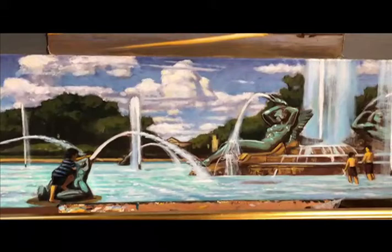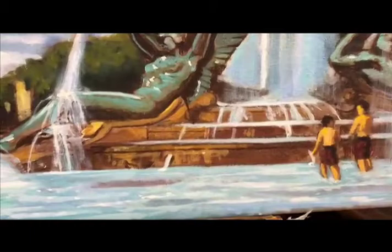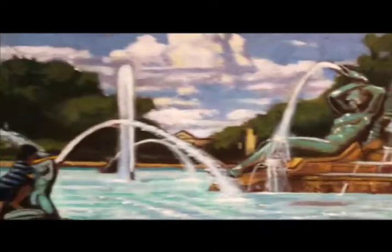Okay, this lower one was also a plein air one that I did there on location. There was a video clip at the beginning of this presentation of me working on the spot. These boys over here were blocked in right there on location, more or less invented, but I saw some kids playing. And then in the background here, we have the museum, Philadelphia Museum.